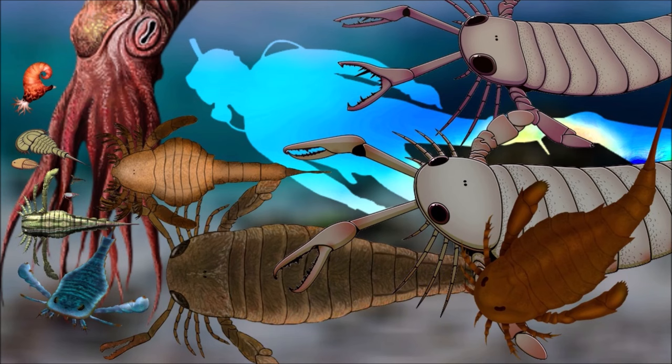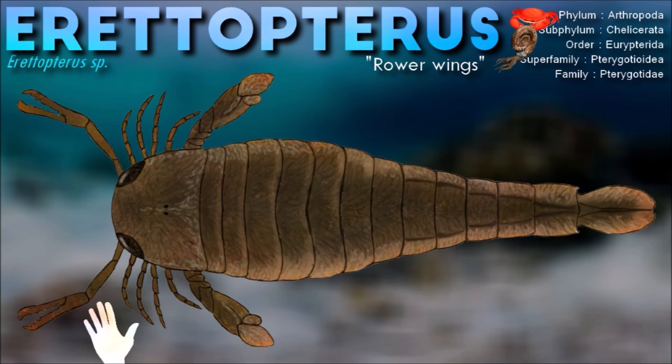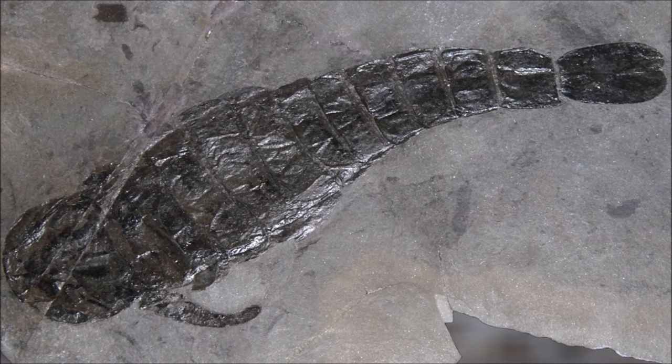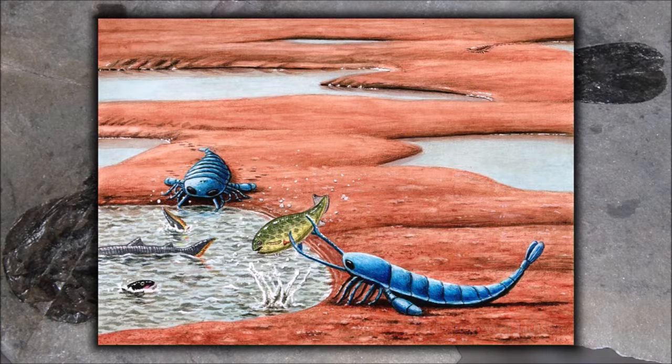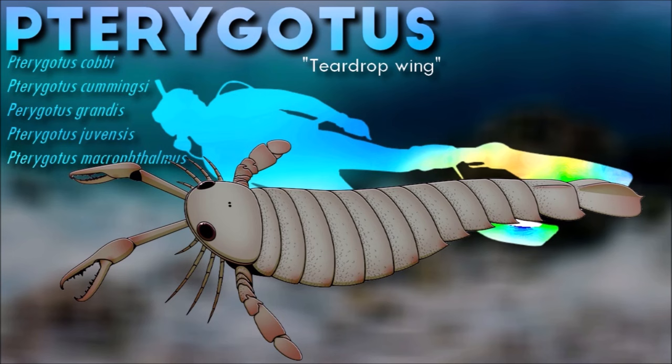The chelicerae of the pterygotids like Erettopterus were clearly adapted to be used for active prey capture and more similar to the claws of some modern crustaceans, with well-developed teeth on the claws, than to the chelicerae of other Eurypterid groups. Another feature distinguishing the group from other Eurypterid groups were their flattened and expanded telsons, likely used as rudders when swimming.